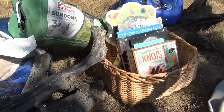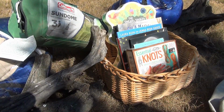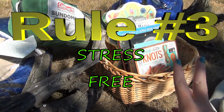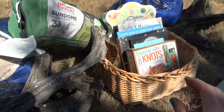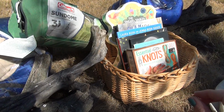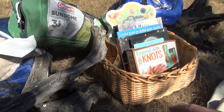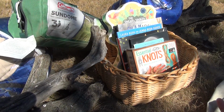Now before we get completely into the morning basket, I do want to let you know that morning baskets do not have to be, one, done of a morning, two, elaborate or difficult, and three, they shouldn't ever be stressful. So if you're just getting started with morning baskets, know that it doesn't have to be a complicated thing. For August, and I will post that right here, it was very simple. We were just starting back. Things I knew would not be super smooth right away because they just never are.